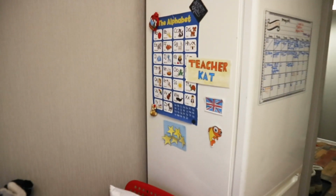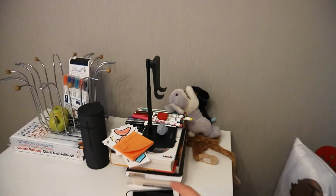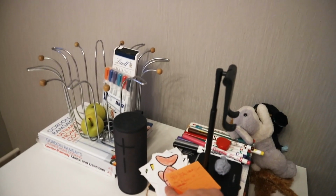Anyway, this is my little teaching corner, as you can see. Teacher cat, I've got the alphabet, I've got props, some little pictures that I've drawn, some toys, colours. That's basically all I need.